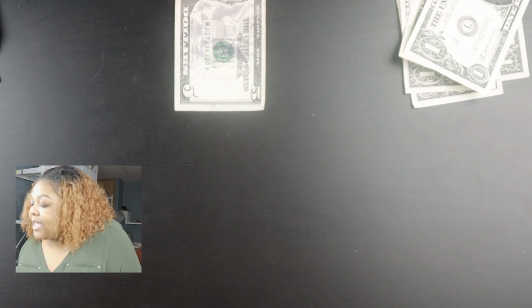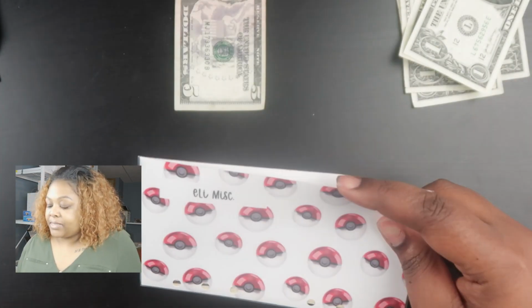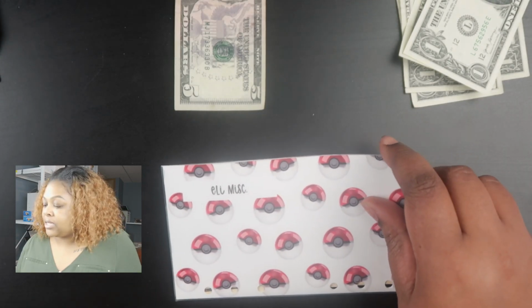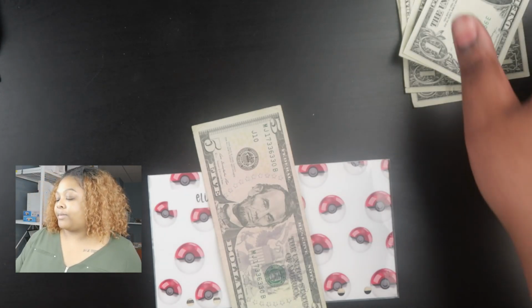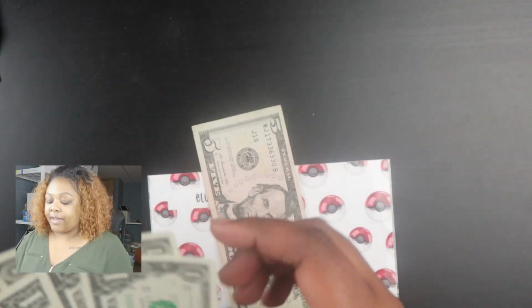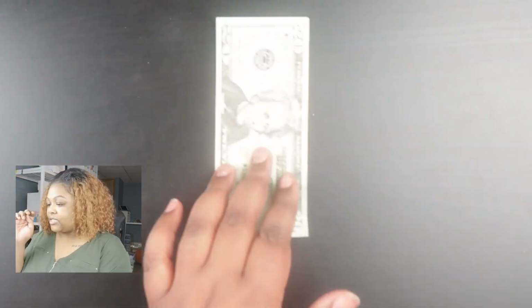And then what else do we have? We got Eli Miscellaneous, which is 10. And again, I don't give him a solid 10 if he needs it. So I have 5, 6, 7, 8, 9, 10. And that's there for him if he earns it. Let's suspend it. So I'll put that away. And then my final $20 is for hair.